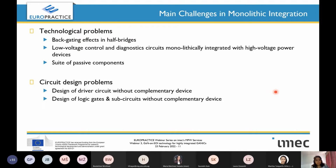Now, definitely we have faced some challenges while doing this monolithic integration. I have divided them into technological and circuit design problems. In case of technological problems, we see the backgating effects when we try to integrate a half bridge, and low voltage control and diagnostic circuits are also needed. Suitable passive components need to be designed to have logic or analog circuits in GaN IC technology. The other part is definitely the circuit design problems, because in gallium nitride, we do not have a complementary device. So if I compare with CMOS, we have only NMOS, you can think like that. Because we do not have a complementary device, it creates another level of complexity in designing a driver circuit and an analog circuit.